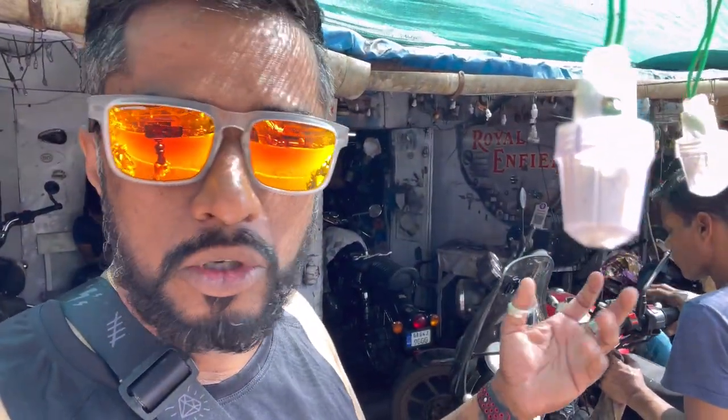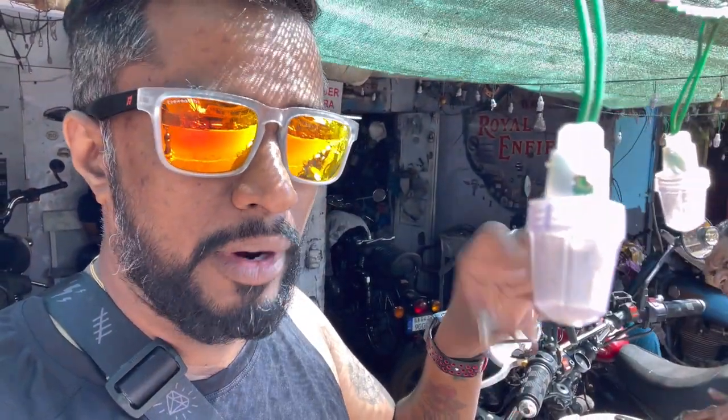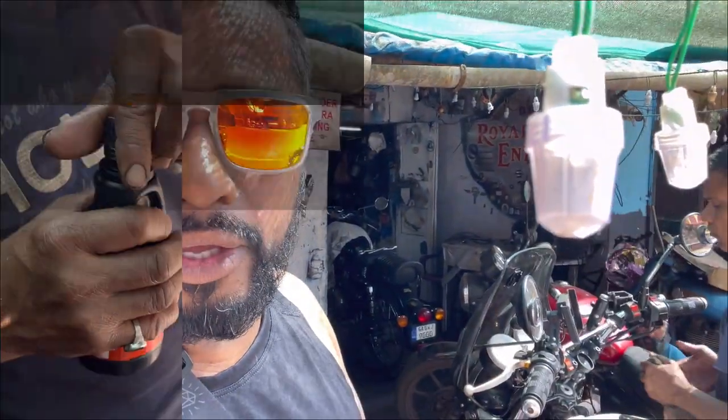Of course, it's going to be different now. How Bonnie was explaining is exactly what I was feeling. The brakes were failing and suddenly it was coming back when you pump it slowly. So that is due to the air that was going in.